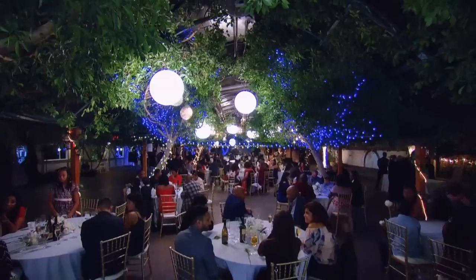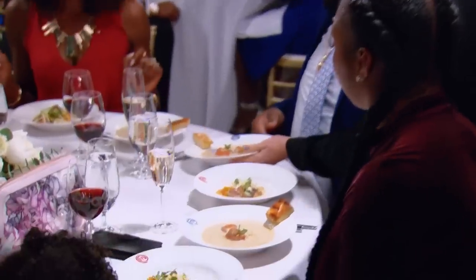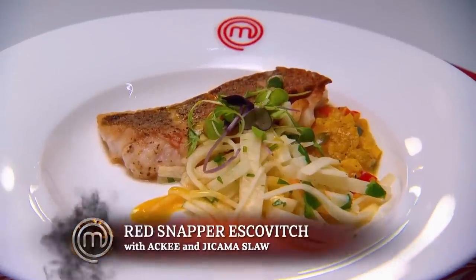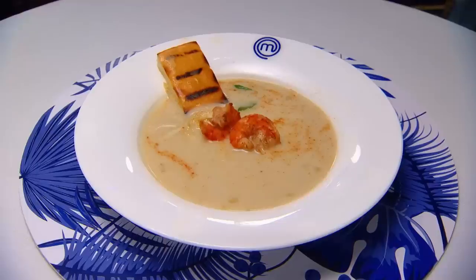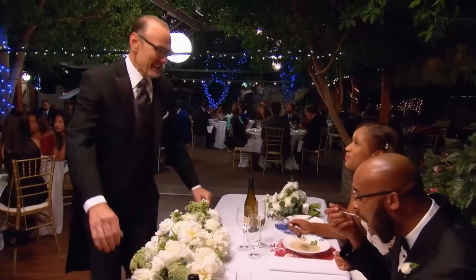Yeah, baby. The guests will now sample each team's appetizer. The red team's red snapper escovitch with ackee and jicama slaw, or the blue team's coconut cassava soup with spicy shrimp and crab. Hi there, newlyweds. Hi. I've come in to see what you think of these two appetizers being served.